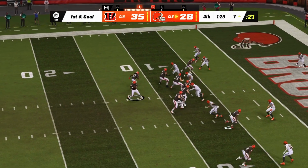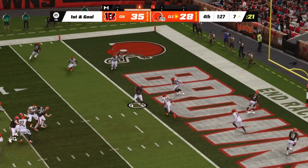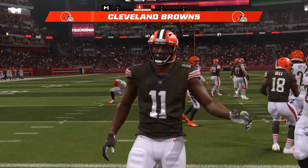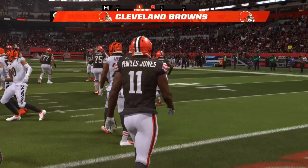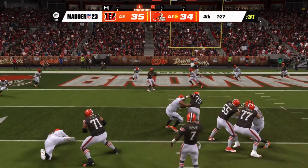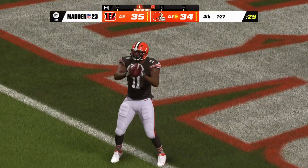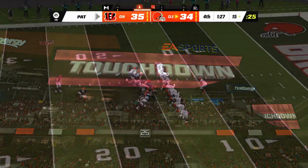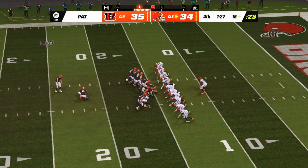But first things first, they need to score as they come up on touchdown. Donovan Peoples-Jones, his 2nd touchdown of the night, and the Browns are an extra point away from tying this game here in the final minutes. Well, the hard part's done. Now they just need to split the posts, tie it up, but then their defense is going to have to hold up to send it to overtime.